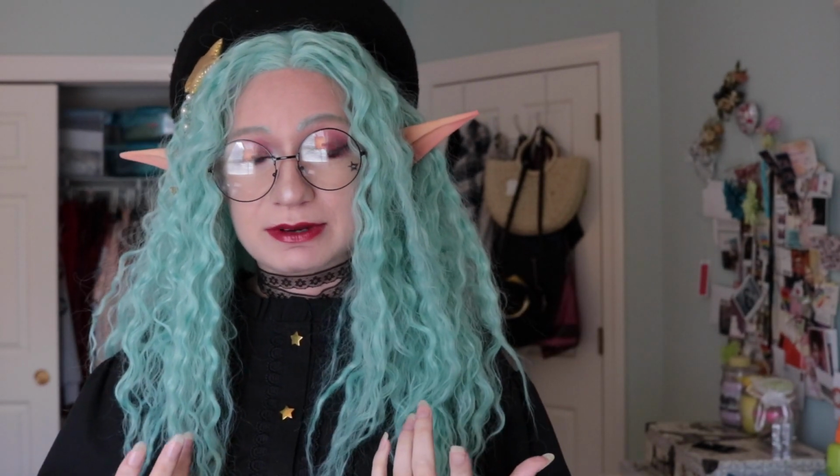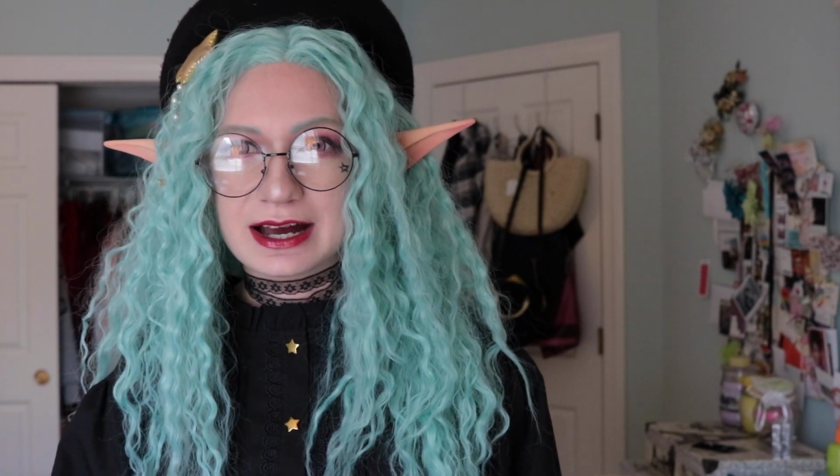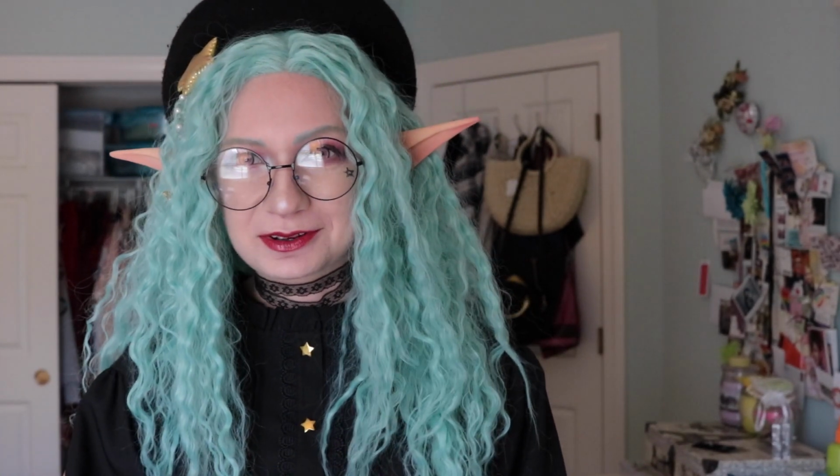But I do keep a lot of my cosplay stuff in this room and in the room next over, which was a guest room that we converted into a sewing room. Converted, not really the word I'd use. It's more of an ongoing process. We're turning it into a sewing room. So yeah, we're gonna start here in my bedroom.